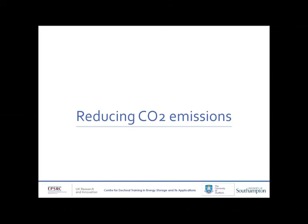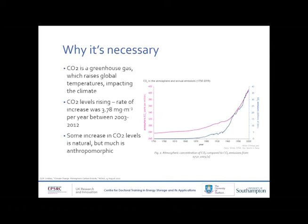So, reducing CO2 emissions. Why is it necessary? Well, as you know, CO2 is a greenhouse gas which causes global temperatures to rise, affecting the climate and causing extreme weather conditions all around the world. And currently, atmospheric CO2 levels are rising. Between 2003 and 2012, it was recorded that CO2 levels increased by an average of 3.78 milligrams per meter cubed per year, ending up at 708 milligrams per meter cubed in 2012, which adds up to quite a significant increase.